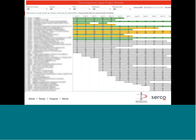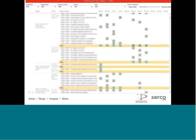So here's the first snapshot of one of the dashboards that we're producing. Apologies, I have to blur some of the aspects of this for confidentiality, but this is our project timeline. You can see down the left-hand side we have our projects, but it's showing the resource utilization and the status of the project. People can then select this by department or by resource code, and it really just gives all those project files consolidated together to give top-level visibility about what's going on in our business.